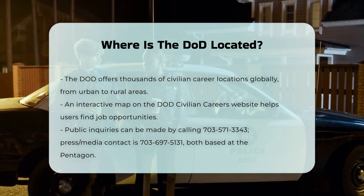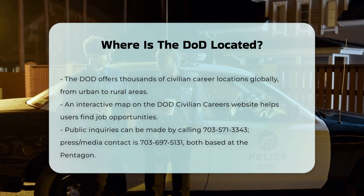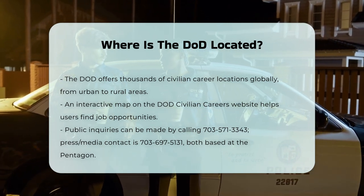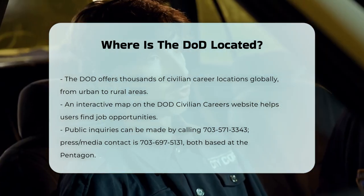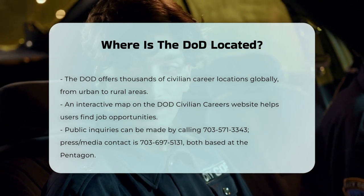Contact information. If you need to get in touch with the DoD, you can use the public inquiries number at 703-571-3343 or the press media contact at 703-697-5131. These contacts are based at the Pentagon headquarters.